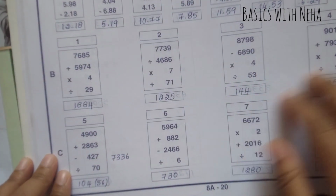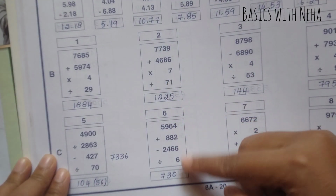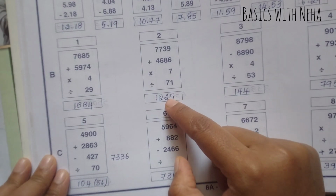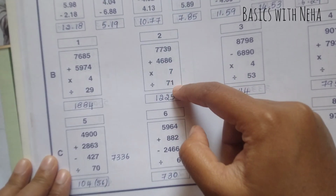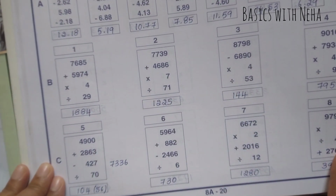So if you can see, I've taken out some random page. See, the questions are like this. And the answers I've written, I've not followed any BODMAS rule. So I have added these two numbers. From that answer I've multiplied this. From that answer I've divided this. So it is done in a sequence only for all the questions.